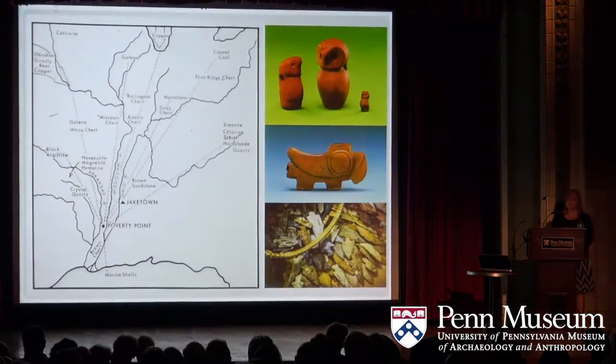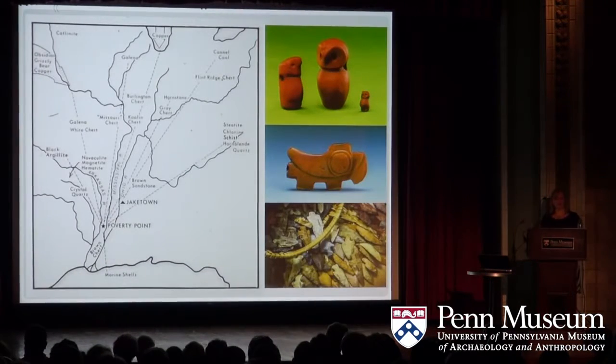The Poverty Point exchange network spanned from the Rocky Mountains to the Appalachians and from the Great Lakes to the Gulf Coast, and it focused largely on high-quality stone material. Based on this understanding, the site of Poverty Point is now thought of as a trade and craft production center.